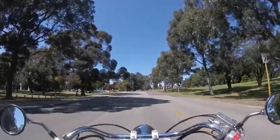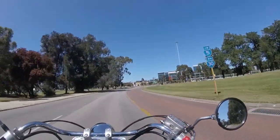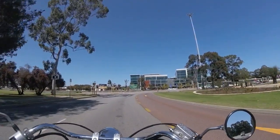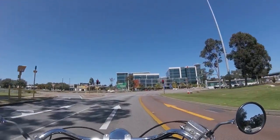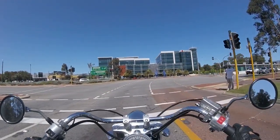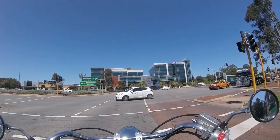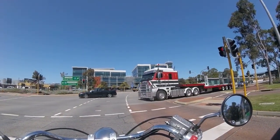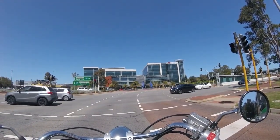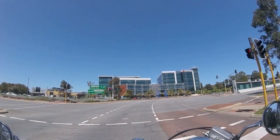So again, as you can see here, lush green grass around, and most of the trees here are all eucalypts. They sort of kept it in line with the natural theme here, not having to water the grass all the time, and if they do, they use bore water or groundwater, and that keeps everything nice and clean. So just waiting here for the lights to turn green, and then we'll be on our way again.